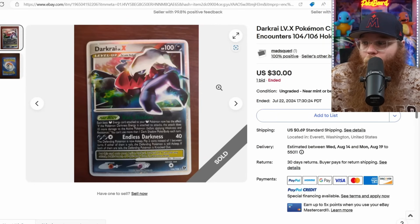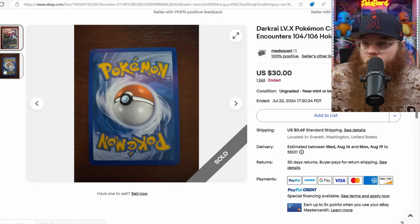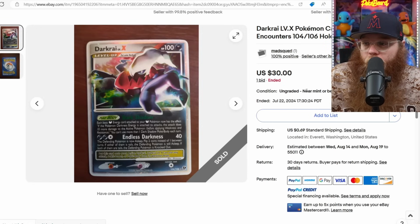So next we got the Darkrai Level X. This was on eBay, one bid, 30 bucks. Not a lot of people are collecting these cards right now, and I think they're so undervalued. I love how the hand actually looks like it's coming out of the card.